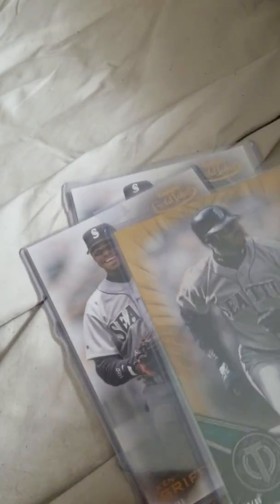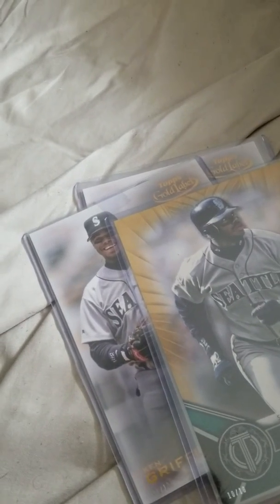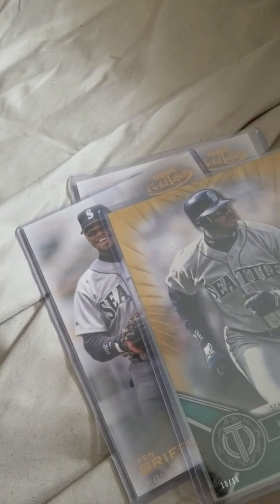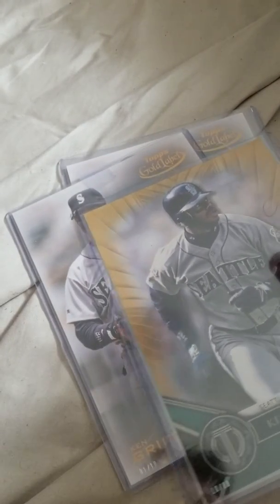So, Nathan, I really appreciate the deal you gave me on these. They're going to go right in my box over here with all my other 5x7s, 3x5s, 4x6s. What the hell ever weird size I've got of these things.